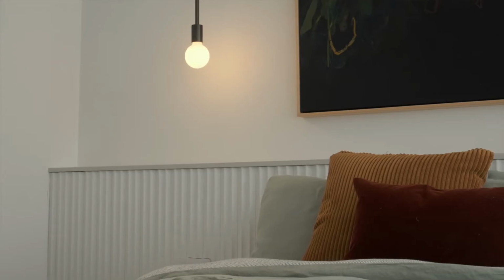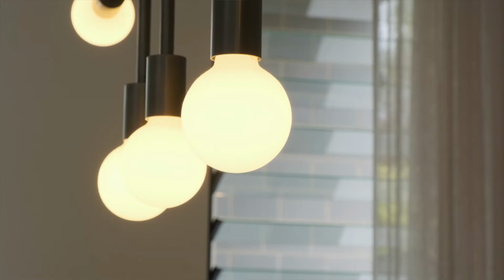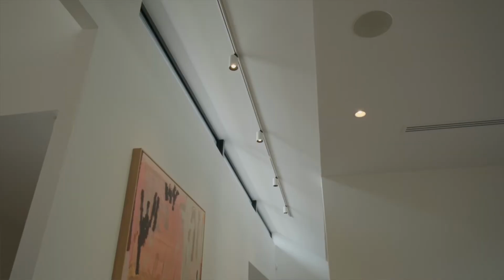A welcome home scene, you know, integrated, different lights coming on and off. People just don't want that standard white PowerPoint anymore. They want flexibility of colours, technology.